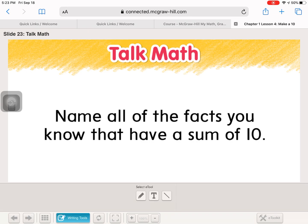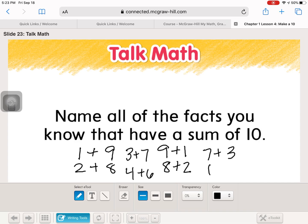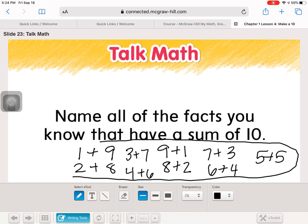Okay, so I'm going to write some of those down. And we learned with the commutative property that we can add in any order. So we have 1 plus 9, and the opposite, that equals 10. The opposite of that would be 9 plus 1. Then we have 2 plus 8, 8 plus 2. 3 plus 7, 7 plus 3. 4 plus 6, 6 plus 4. And then we also have our doubles fact, which is 5 plus 5. Hopefully you got all of those down. These are facts that I would love for you to memorize, because then you can start thinking in tens.